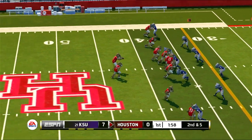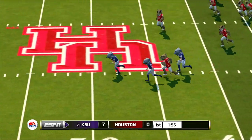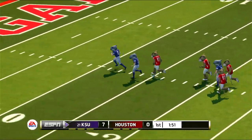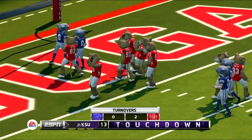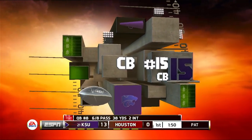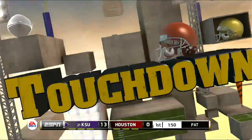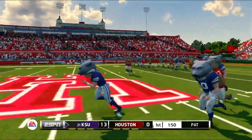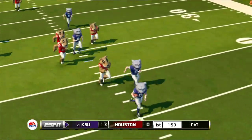Let's go! Throws into coverage, just picked off. He's at the 30, to the 10, and he will score. So a great play by the defender to give his team 6 points. That was a very good play, and that will certainly help build his team's momentum.